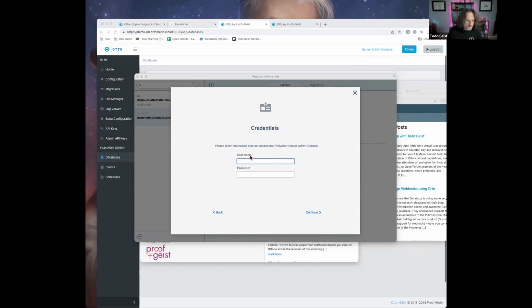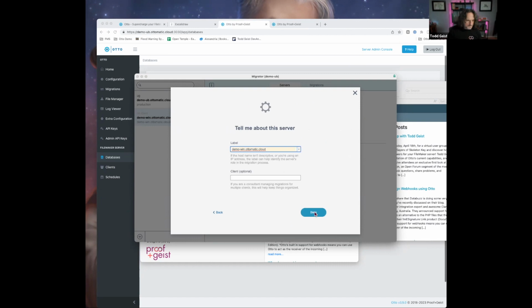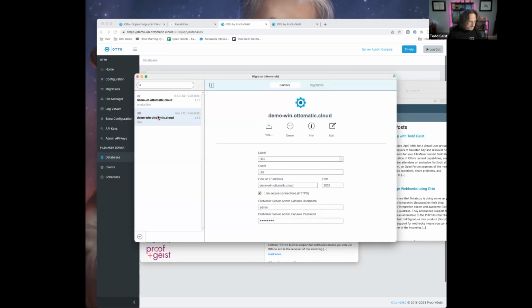It wants the credentials. This is the admin console credentials. We're getting access to the server, so to speak, and it is gonna connect up. We will call this, what are we calling this? We're calling this dev. And we'll just call it user group for client. All right, so we've got a dev, we've got production.